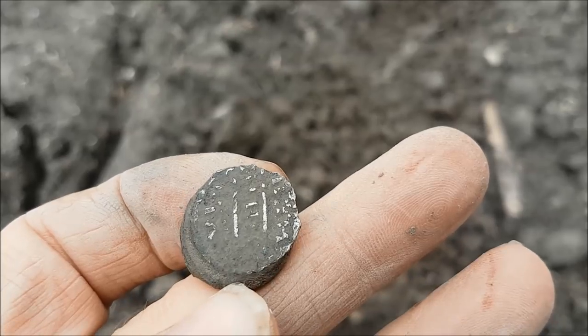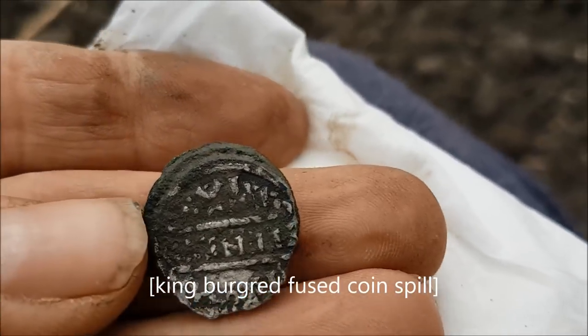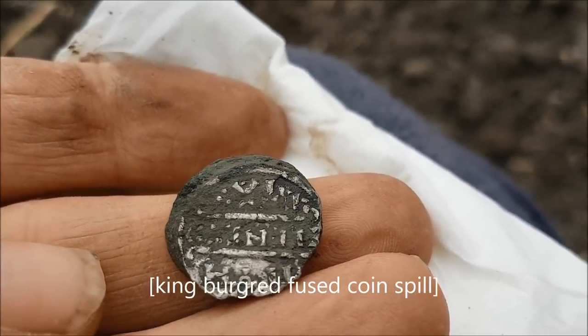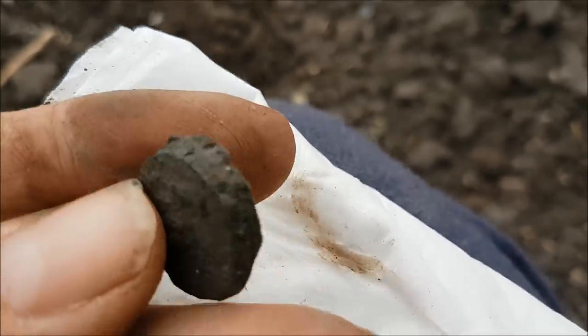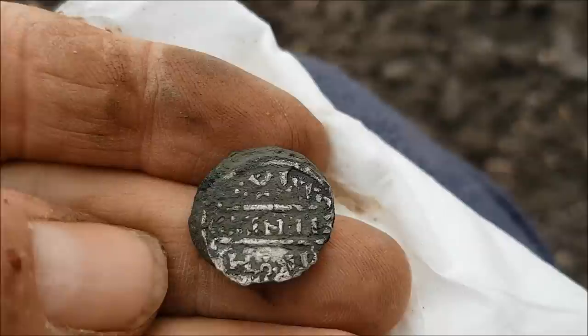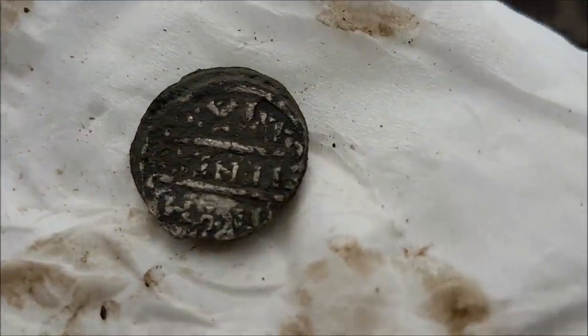Interesting. Giving it a bit more of a clean up now. Well, it's definitely a Saxon penny. Not sure of whom yet, but it's definitely a Saxon penny stuck to a couple of bronze Romans. Interesting. I wonder if I'll be able to get it apart. We'll see. Wow, what an unusual find.